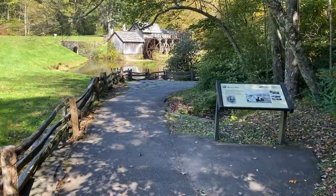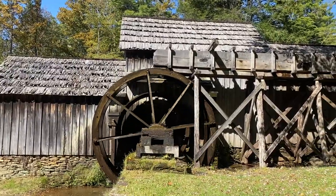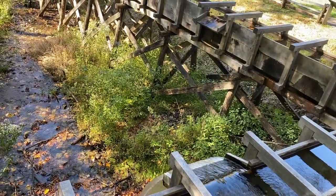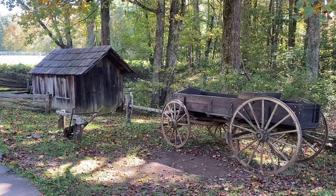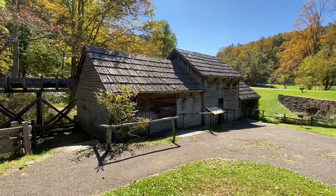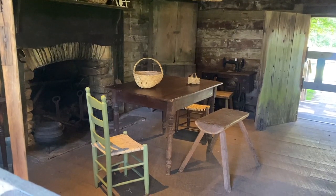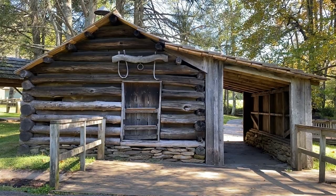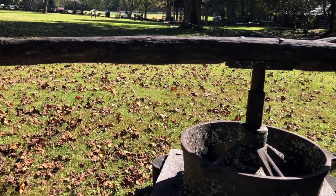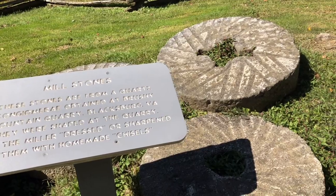At mile marker 176, you can visit Mabry Mill, one of the most iconic and photographed spots along the parkway, and a fantastic example of rural life in Appalachia. This National Park Service site is staffed by rangers ready to show you around the watermill, cabins, blacksmith shop, and other historic structures. You may even be lucky enough to attend many of the craft demonstrations and live music events held there.